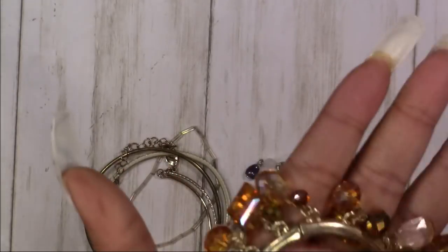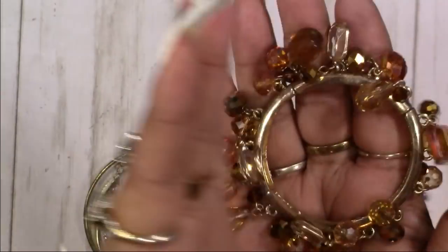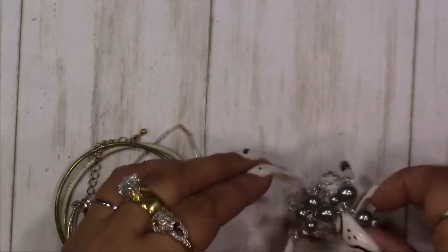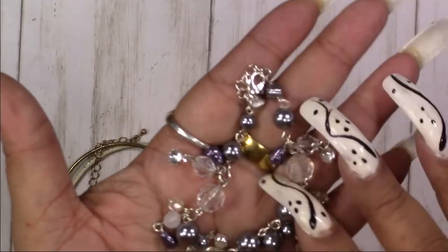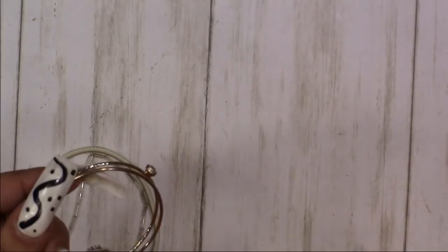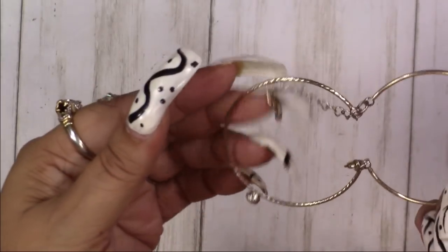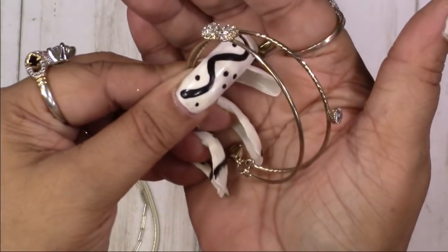This one is extremely heavy, but so pretty with all the little crystals. It's got glass crystals on here, but they are so pretty. It's a stretchy bracelet. Very pretty. It's another bracelet made with pearls and plastic crystals. Just a bangle. It's an interesting bow bangle. I think it's for like a little person. It's got a nice little extender on there. It's pretty.